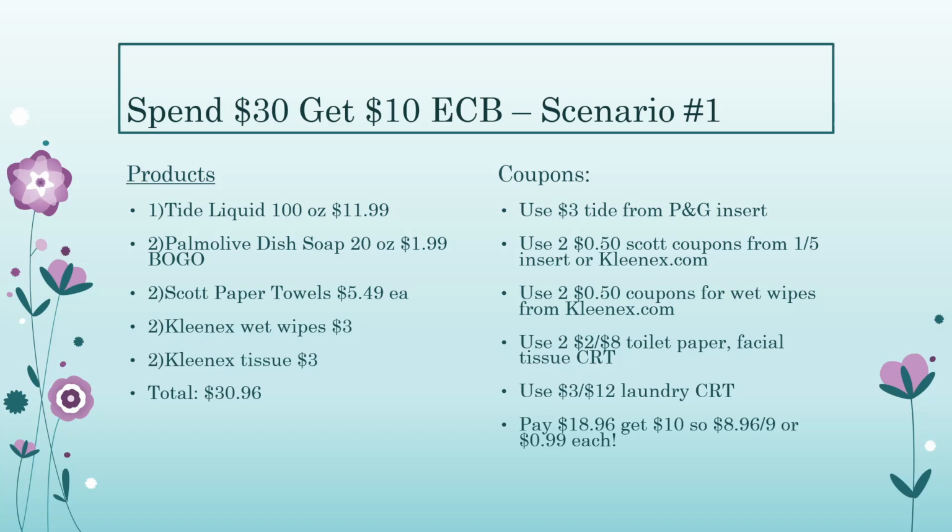Coupons we're going to want to use is a $3 Tide coupon from the P&G insert. If your region did not get the insert with the P&G products, you can print them one time from pgeveryday.com. Remember, those coupons do have a 24-hour expiration, so super quick turnaround time. So make sure you print it the day you're going to use it. Use 2 50-cent coupons from Kleenex.com or the 1-5 inserts. 2 50-cent coupons for the wet wipes from Kleenex.com.